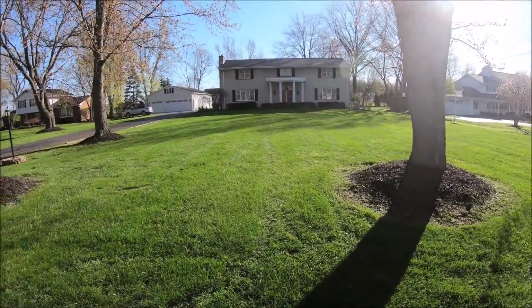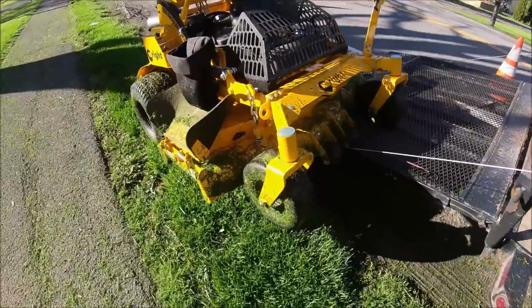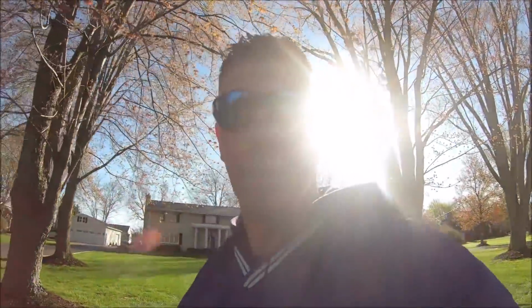Left a beautiful cut. I cut it down to 3 1/4. This is what the front of it looks like, and this is what the underneath of the deck looks like. Some grass buildup, but not bad at all. I definitely think the combination of them blades is working pretty well.